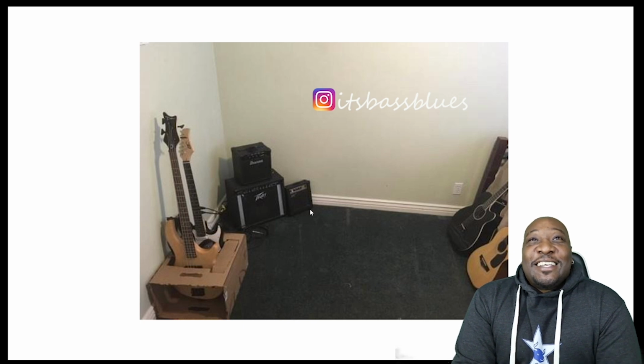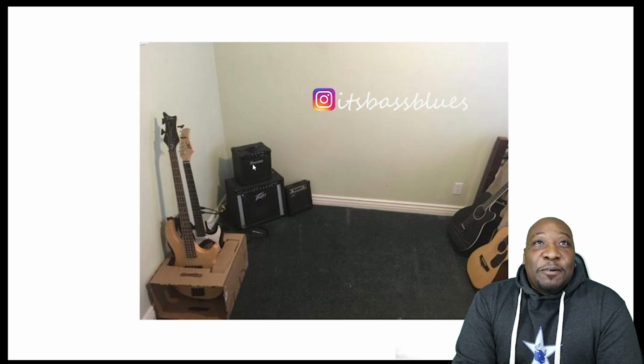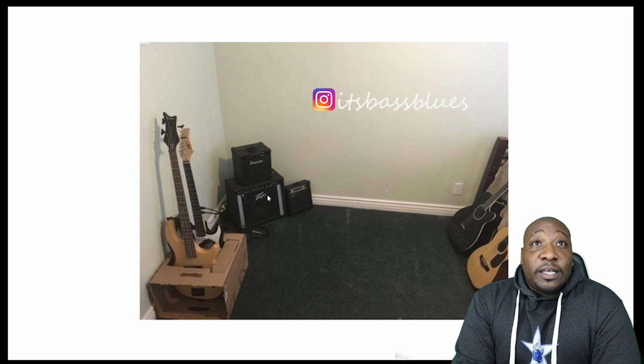Another thing that this says to me, this is a beginning guitar amp. This is also a beginning guitar amp. This is kind of like a coffee shop guitar amp. You can take it and gig with it. It's strong enough to do that, but it's not made for bass, quote unquote. But you can do small gigs with it.